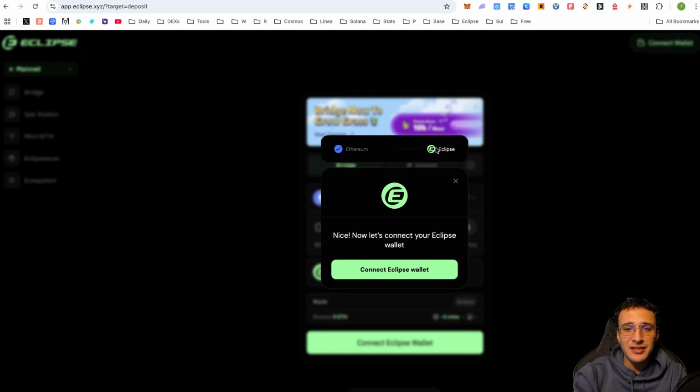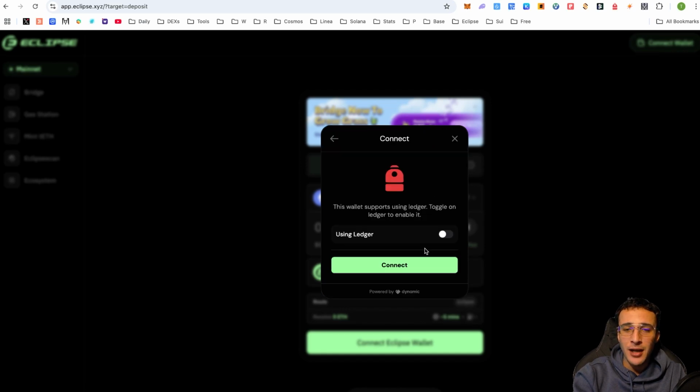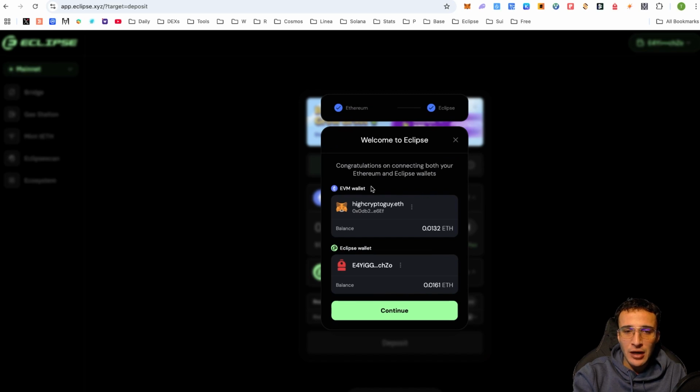As you can see, the next step is to use your Eclipse wallet, of which I'm going to use Backpack. Now, like I said, you won't be able to use this network unless you have a Backpack wallet, and therefore, if you have got one, you can continue. So as you can see, we have now got both of our wallets prompted on the Eclipse application.